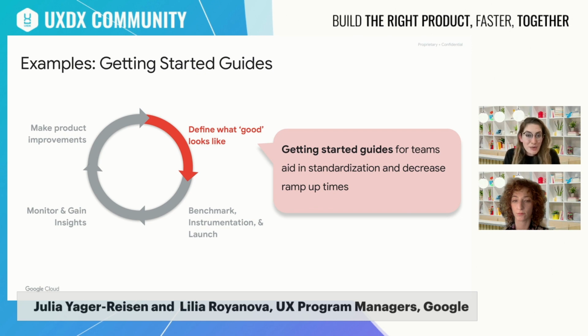As program managers, we want to make sure folks are getting started quickly. So we found that getting started guides have been super helpful for both of the teams that we've worked with and others as well. It helps to standardize and decrease the ramp up time. So things like explainers and playbooks for how to set up a dashboard, or explainers of how to think about each metric and what it means.